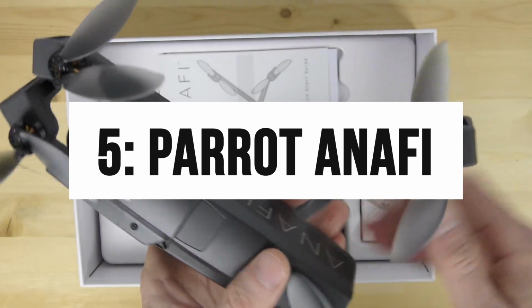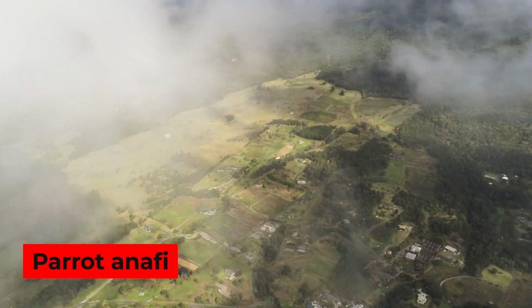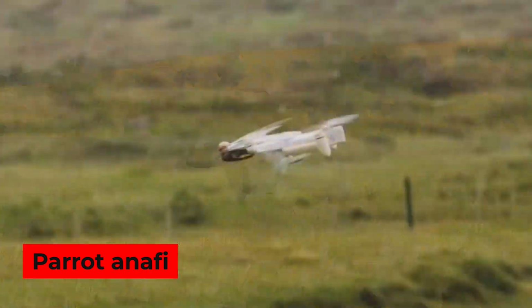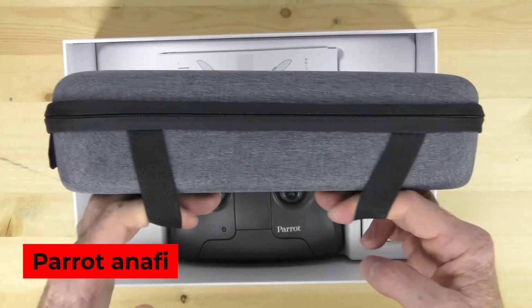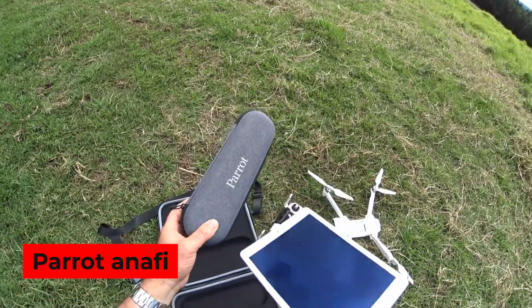Number 5. Parrot Anafi. If you are a creator looking for a small drone, which is also capable of 4K video, then Anafi is just what you need. It can easily fit small bags and luggages, and also comes with a protective zipper case, so that you don't have to worry about your drone while traveling.